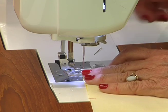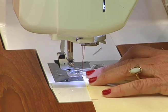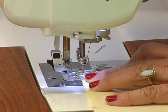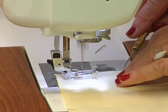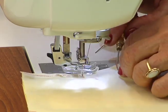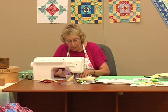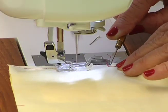So now I'm just going to put my foot down and start on the outside. Whoops, I pushed the wrong button. I cut it. Okay. And just sew in. I'm starting on the outside going in. Here is my knot. Oh, you like to start at the inside? Yeah, you know what? It works.